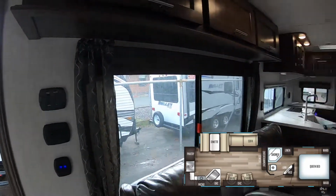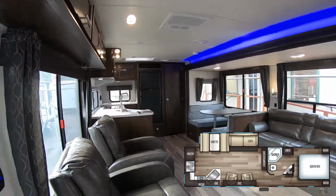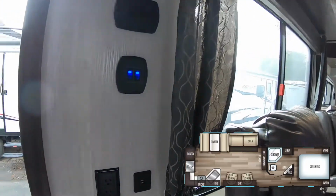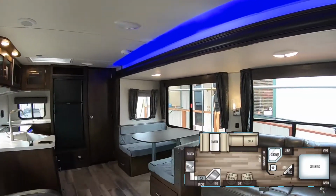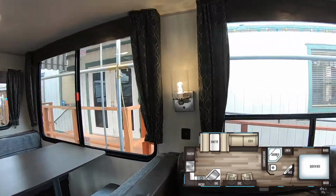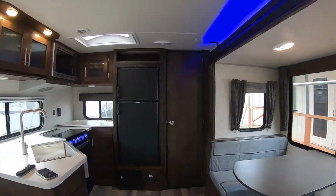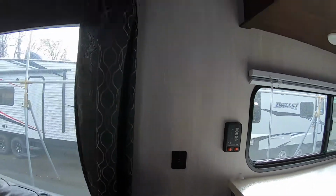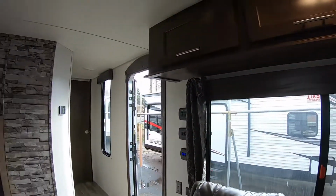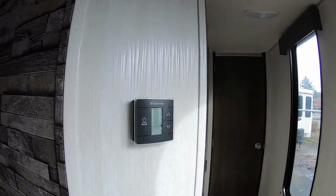Super nice. And I don't know how well these show up, but everywhere there's a seating position, there's a USB charging station. One over here by the couch. There was one over by where I was going to put that blender. There's a second one over here by this chair. So that's 4 USB charging stations that I counted. Of course, you always have central heat and air.